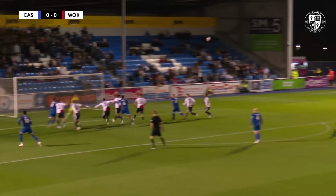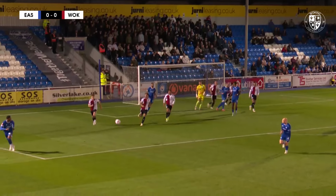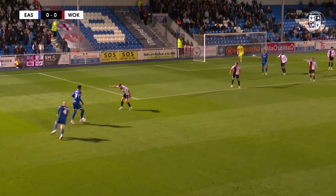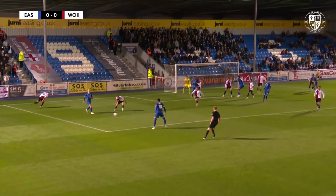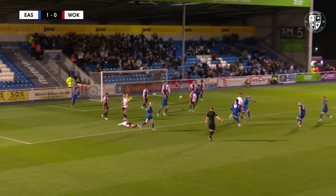It's going to be Vokins, and it is high towards the back post. Will Jaskalainen with a good double-handed punch. It's eventually just cleared towards the edge of the box. Eastleigh are going to come again with the second phase. Ball down the left, nice feet, back towards the edge of the box. It's going to be a first time, low effort, finds the bottom corner.